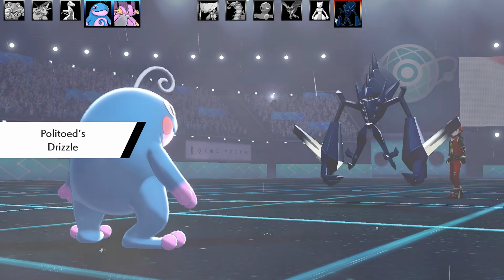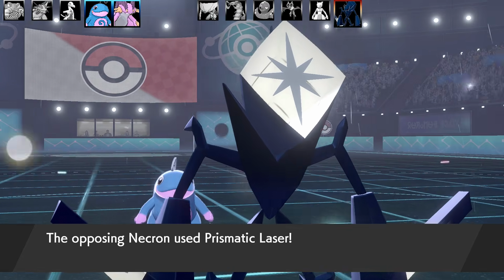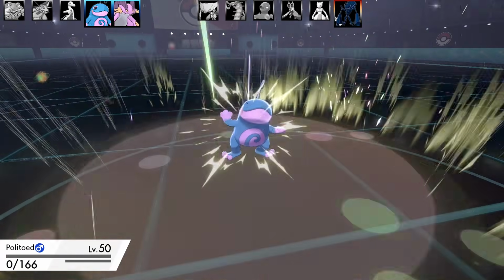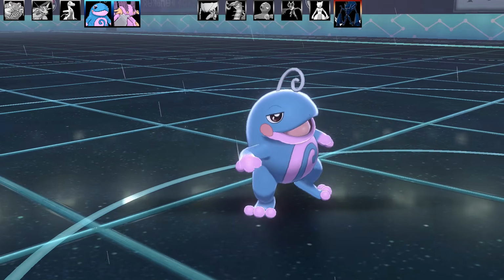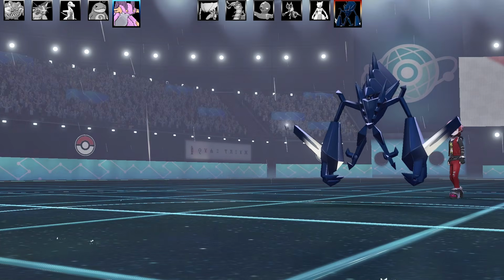In some ways, it would have been probably better to have Dart Rock, but I went for Wide Lens with Dynamo Punch. I thought it was more fun. So here comes Prismatic Laser. I'm like, okay, that's a good swapping, because Politoed is going to faint anyway. So it's going to be on recharge this turn, but I don't know what I could do.